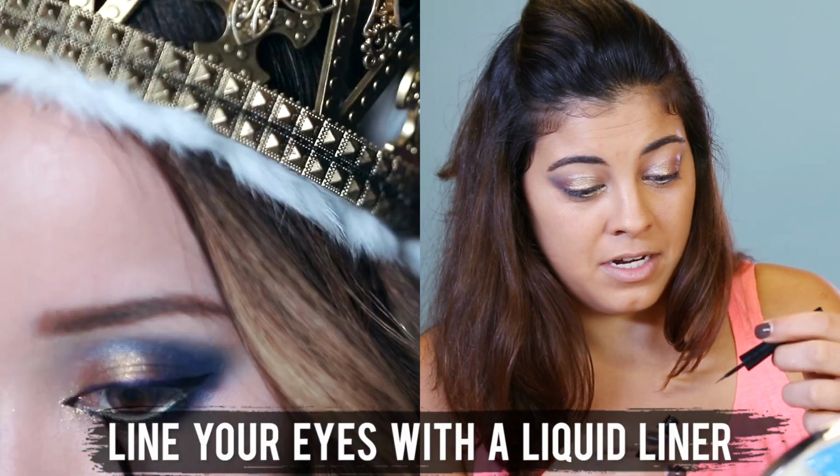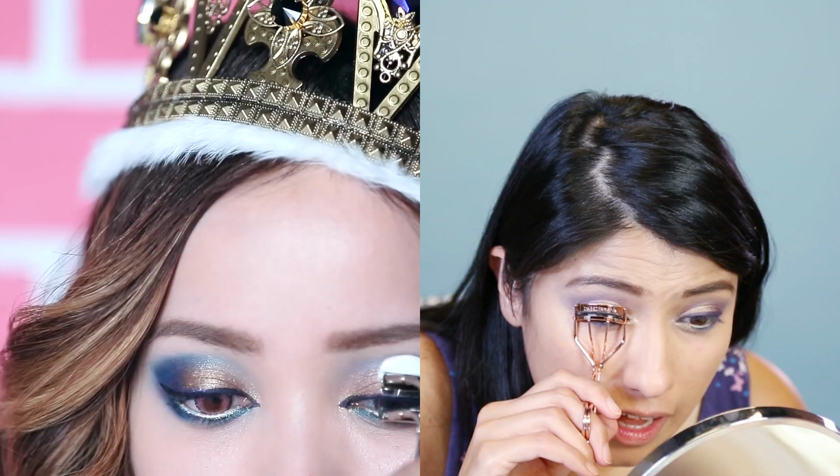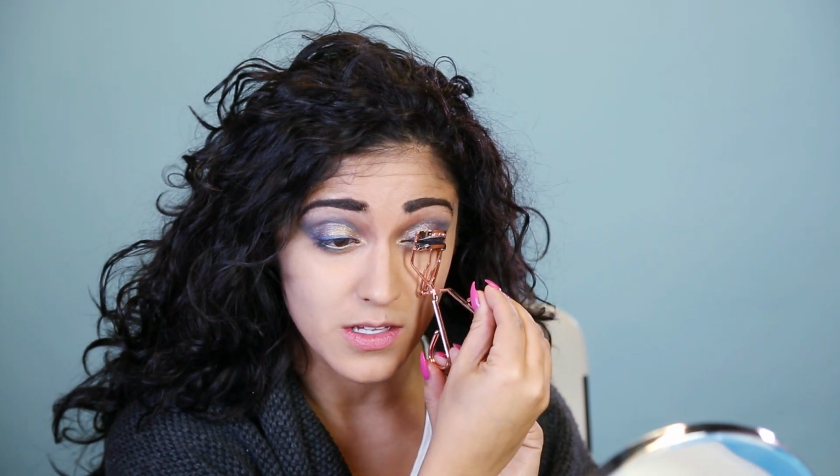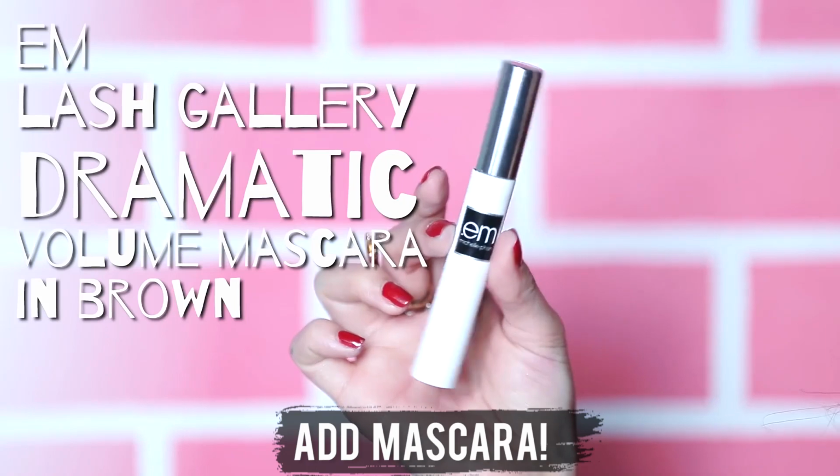I have never used liquid liner before in my life. And then just a little bit on the bottom. I'm becoming like a claw. Curling the eyelashes is such a crazy thing. I always thought it doesn't really do anything, but then, yes, it absolutely does.